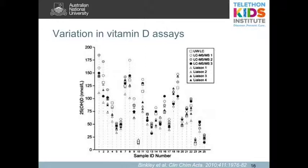And you can see the variability across a whole lot of these assays. So I think we cracked this one. The CDC, the Centre for Disease Control in the US, has now developed a standardised, accurate assay that all the other assays can measure themselves against. And so we can actually finally have everybody on the same page and everybody measuring the same thing with the same accuracy. So I think we've just in the last 6 months come to a point where we can actually start to believe the vitamin D assays.